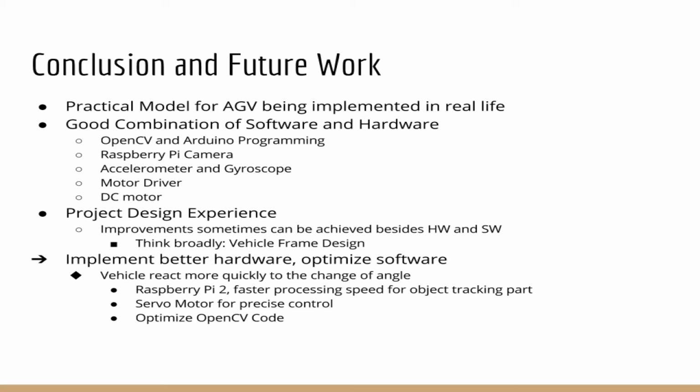So here comes the conclusion and some future work we would like to do. So we think it's a very practical model for the AGV being implemented in real life situations, such as carrying luggage for people. And then we think it's a very good combination of software and hardware. We learned how to use OpenCV and some Arduino programming, like also the Arduino sensors like accelerometer and gyroscope, and the motor driver, of course, very fun to play around with. Also the DC motor speed adjusting.